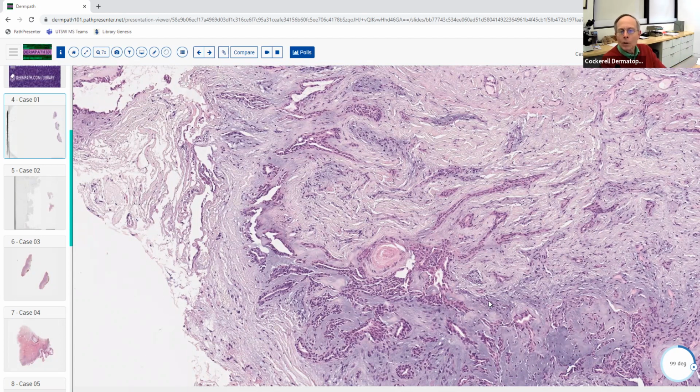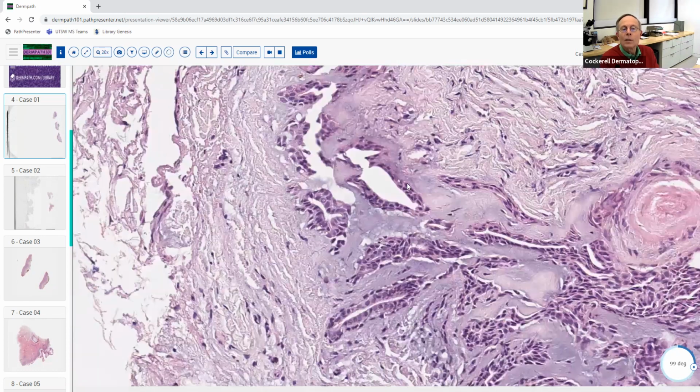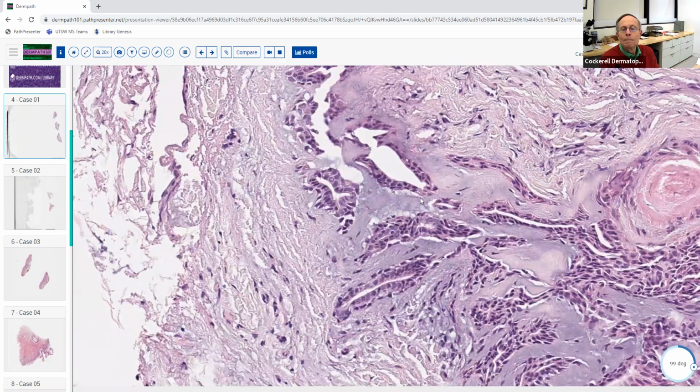And I agree with you. I wouldn't lose a lot of sleep over whether it's eccrine or apocrine, but if you get it into the quote sweat gland category, that's good. And when you see ducts, that's exactly what you should think about. So that's good. And we're going to higher magnification.